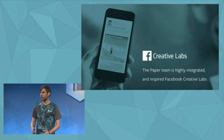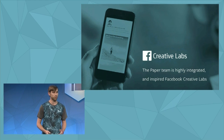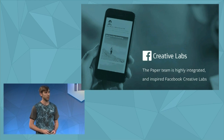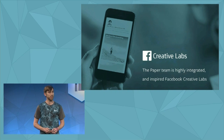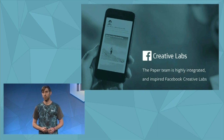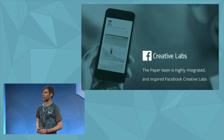The Paper team is a highly integrated group of individuals that are responsible for the product from the very earliest design concept through implementing a very polished version of that design vision, and then rolling out the app to users around the world. Indeed, we even choose the version numbering scheme. This is a very different model than the distributed engineering teams that construct the main Facebook apps.